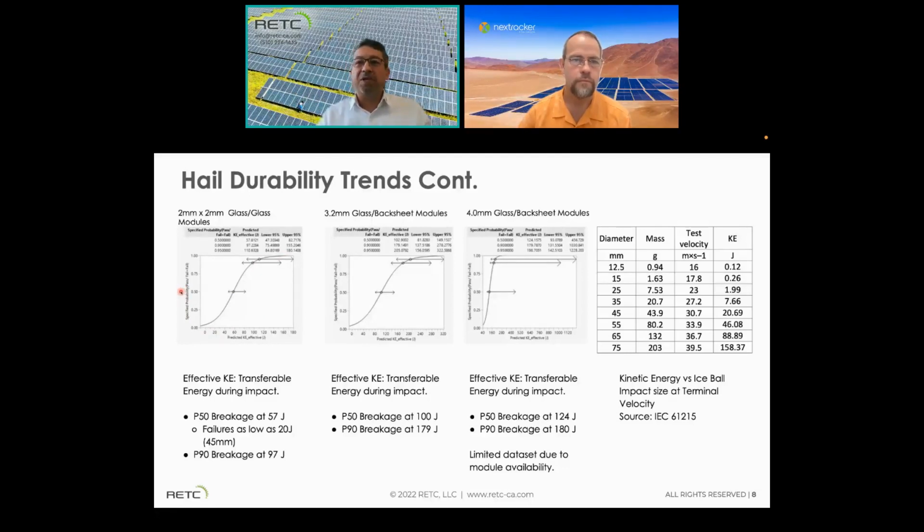Your first two big buckets are the standard run-of-the-mill modules that you're used to. The first one is bifacial modules, which we've been looking at for the past few years. Those are 2 millimeter by 2 millimeter double glass construction, standard modules out there. They basically dominate the market right now. The second is the 3.2 millimeter front glass with a polymeric backsheet. Those are the conventional monofacial modules that have been dominating the industry for the last 10, 15 years.